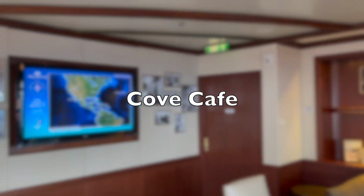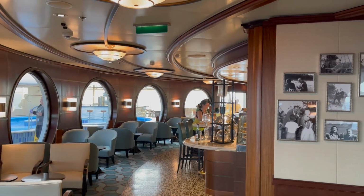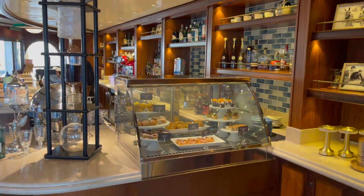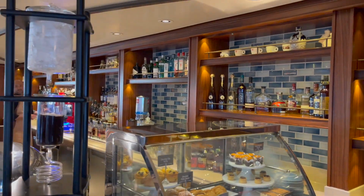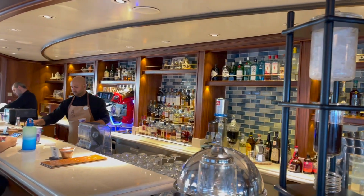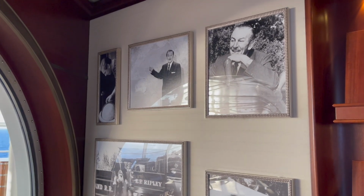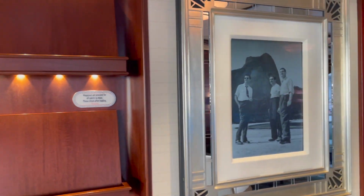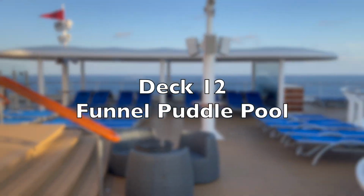This is the Cove Cafe in the adult area, a nice quiet area. You can come and get a fancier coffee, have some nice snacks too, or they do some alcoholic drinks as well. I really like the vibe in here. They have all these classic Walt Disney pictures in here. It's really cool.